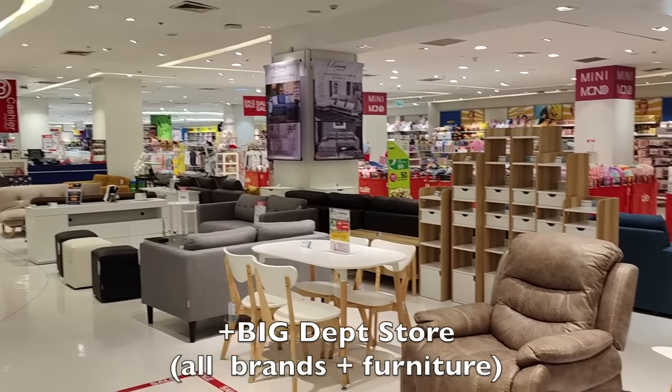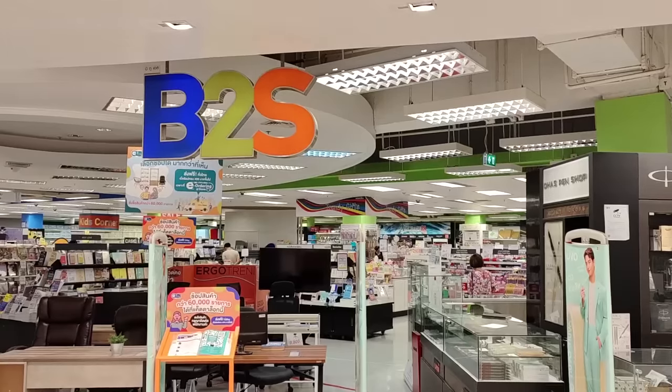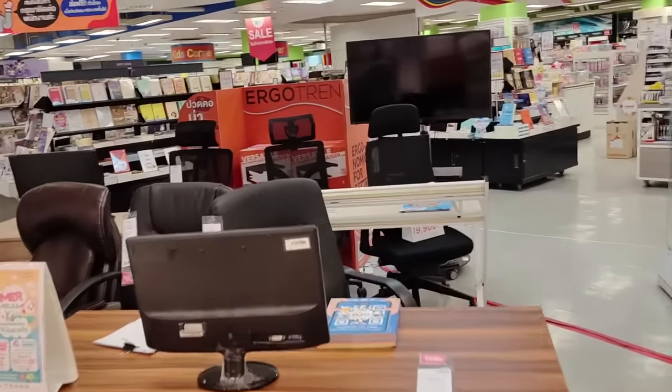Robinson's has a furniture department, too. I didn't realize that. E2S. This is a stationery shop. It's quite a good one, too, actually. And they also have chairs for sale, I see.